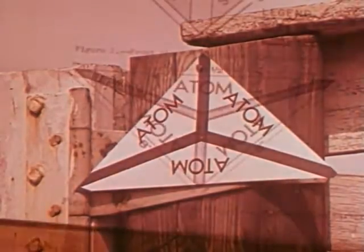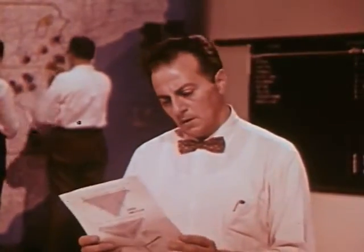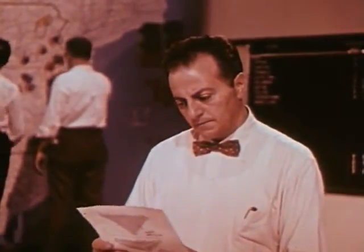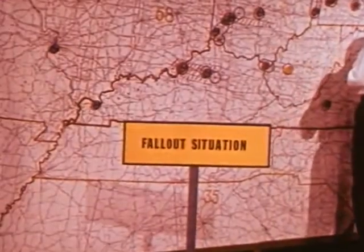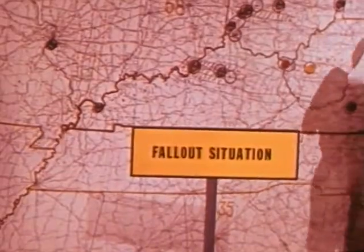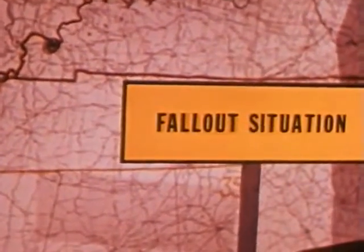from direct radiation. That is why our survival as a nation can depend on how well we prepare to defend ourselves against radioactive fallout. And there is a defense against fallout. Before we examine our radiological defense programs, let's take a look at the basis of the problem.